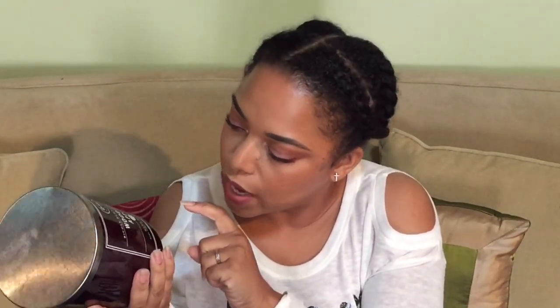And look at this. It's a sophisticated jar. You know? I love this. I love it so much. And it's hand poured. This is from DW Home. And this one was $15, but it has approximately 90 hours of burning time. So I love that. Let's go on to books.